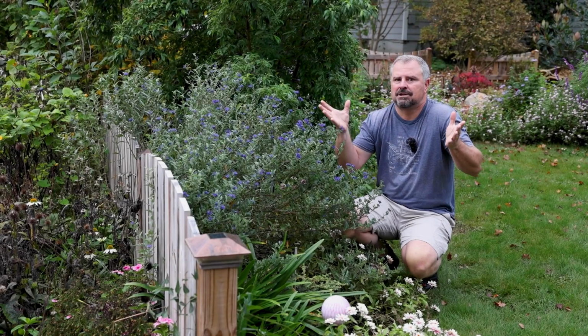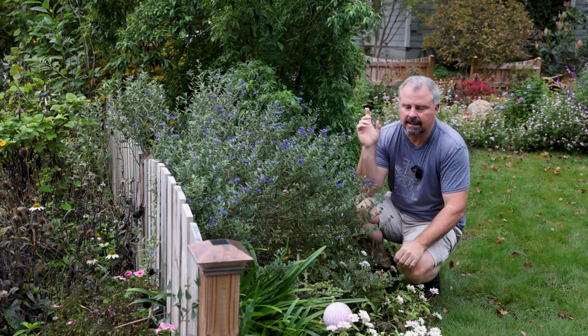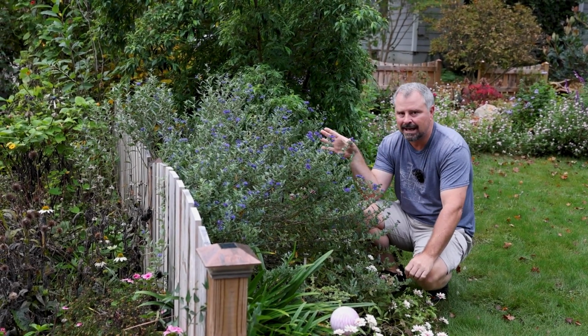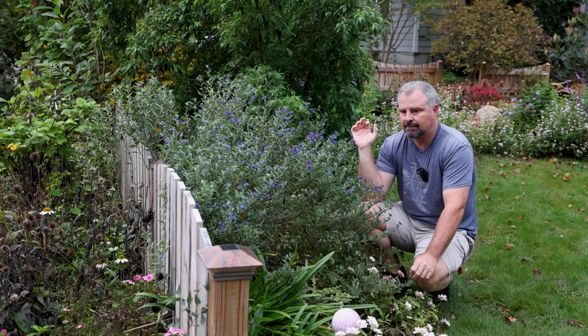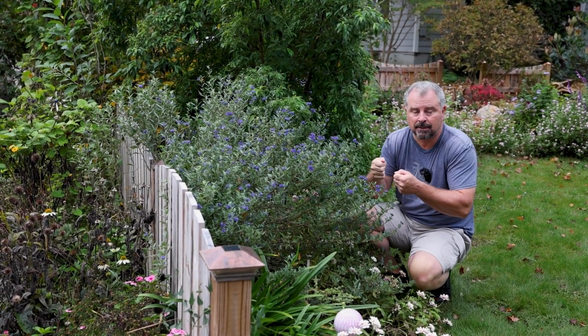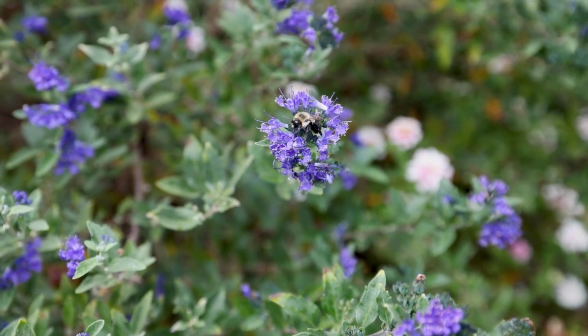I only fertilize my shrubs once a year, and I do that in the late winter. And this plant can get a double operation done to it. So you can use some sort of organic fertilizer in February or March, and at that same time you can chop this plant back very hard. It blooms on new growth during that season, so it has to get bigger in order to flower.